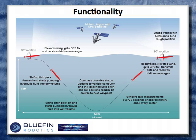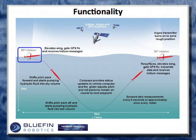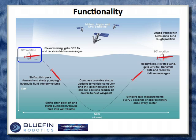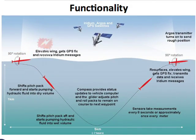So really the way that it works, it starts off on the surface here, and by shifting some of the batteries on this little motor, the vehicle, so there's no external moving parts, the weight distribution gets changed internally, and then the vehicle spins over 90 degrees and sticks up its antenna and will communicate via Iridium, which is a satellite communications network. It will also obtain its GPS position and be able to send that via Iridium to anywhere in the world that you have an internet connection.